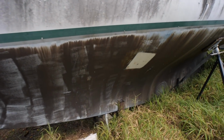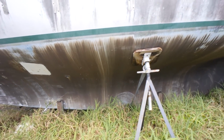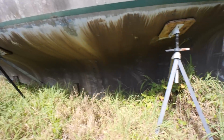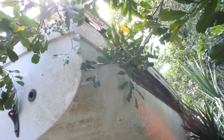The bottom actually doesn't look too bad. I don't see any visible blisters. This is a fiberglass Bristol Channel Cutter. I know some of them were made out of wood. This one is fiberglass. Looking at the hull down here, the hull looks good to me. This is the side that's against the trees over here and plants.